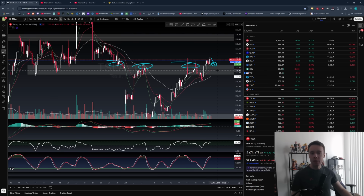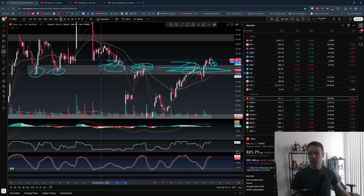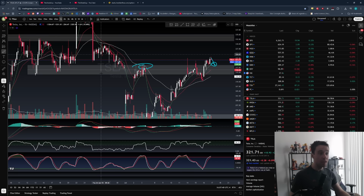But below that, if we end up, let's say, cracking 319 to 320, about 315 will be the next level of support, which is around this area, which also, technically speaking, was a resistance here, support here, right? That $5 range, essentially, 315 to 320, is going to be the main level of support that I'll be watching for Tesla stock, potentially as early as tomorrow.